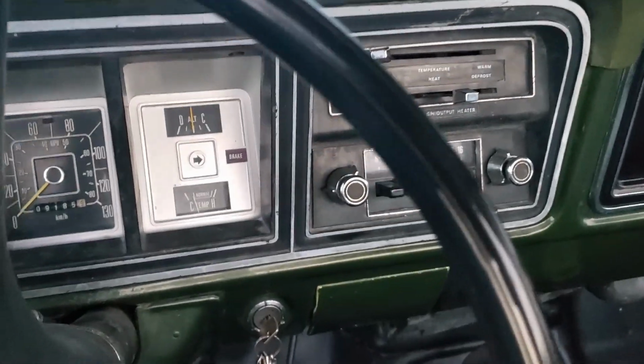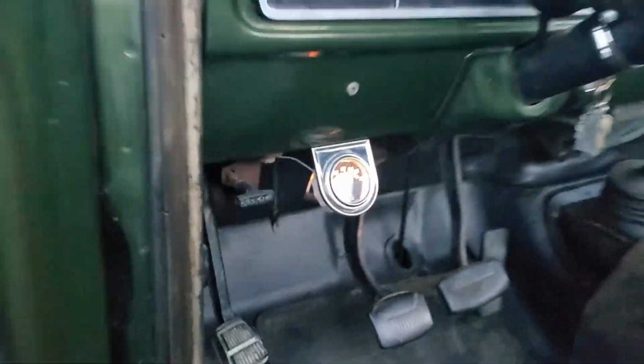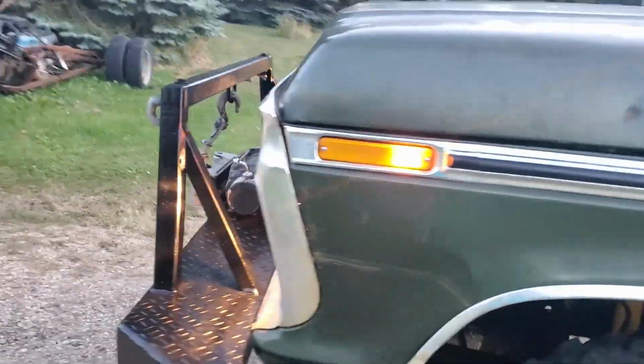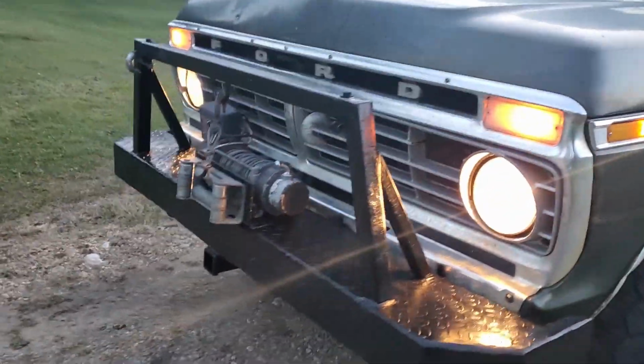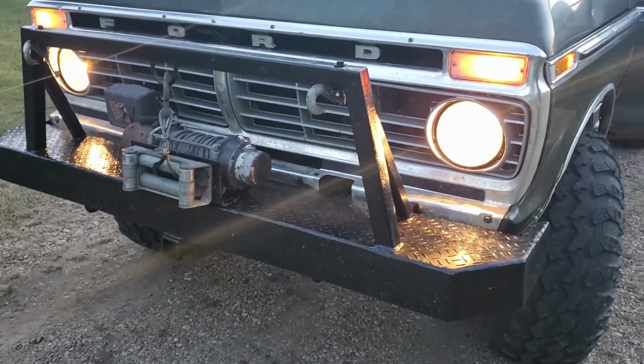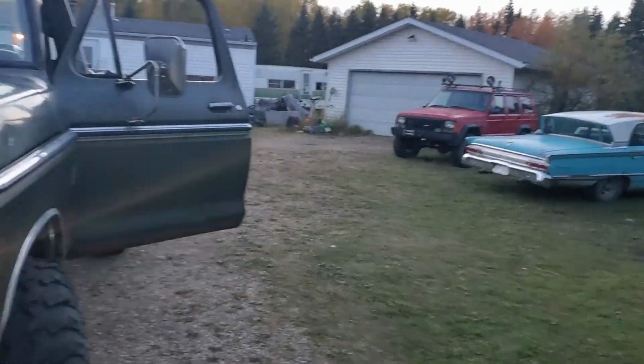You can't really see that there. Voltage. Put the winch back on it. I got a newer but smaller winch for my Jeep. I gotta put that on there still.